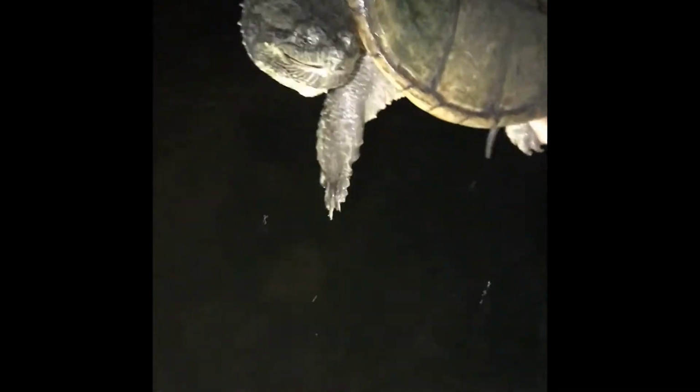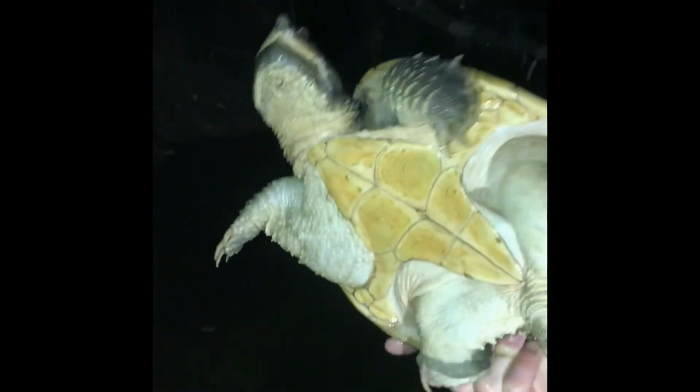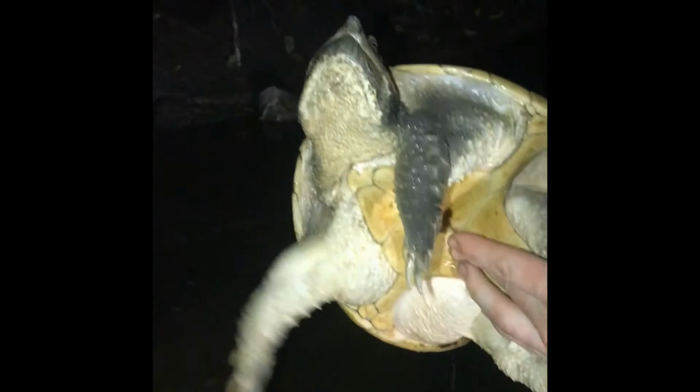Alright, guys. Me and Jared are searching this creek and found this beautiful snapping turtle. Beautiful male, too. But I've actually found a 40 pounder in here and we're still searching for him. But look at that. Look how beautiful he is. He's perfect. Look how light the shell is. You got like a nice olive green and like light brown as well.